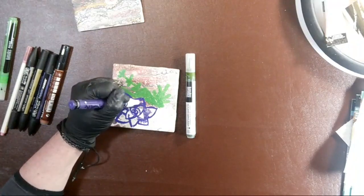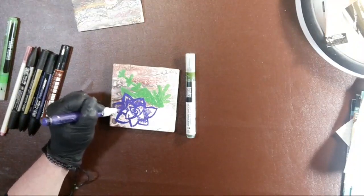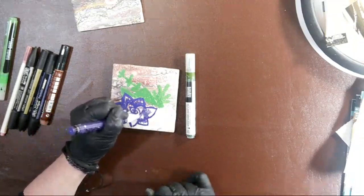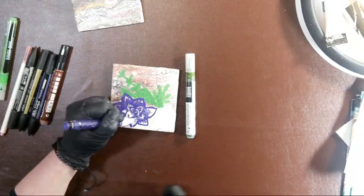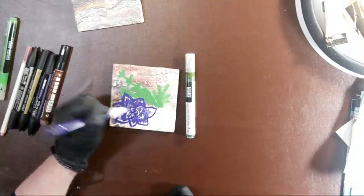So with the purple, instead of filling it all the way in, so I can still see the lines I made, I'm just going to shadow behind them, so it still defines where each leaf is. And then that way when I come in with the lighter purple and some highlights and the pink, I can still remember where I placed all these little petals.